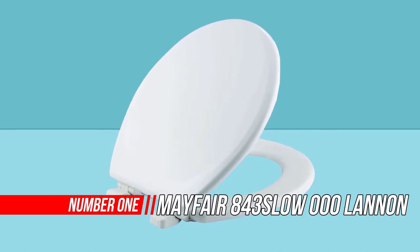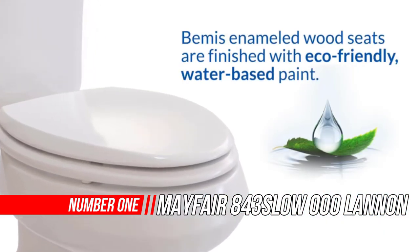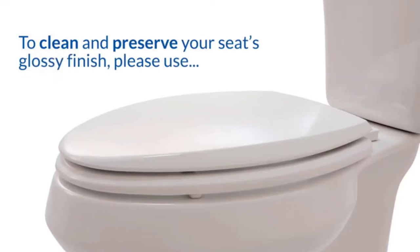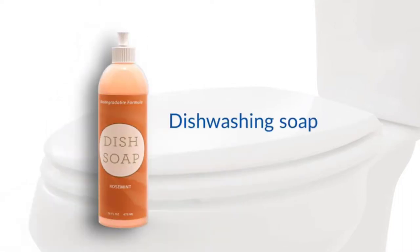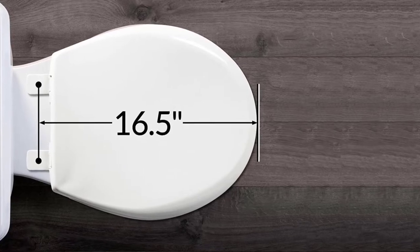Number 1. MAYFAIR 843/0 Linen Toilet Seat. This MAYFAIR toilet seat features a whisper close hinge, slowly and quietly lowering the toilet seat lid and eliminating slamming and pinched fingers. The Top-Tite seat fastening system secures the seat so it will never loosen. A durable molded wood, high gloss finish resists chipping and scratching. Fits all manufacturers' round bowls.